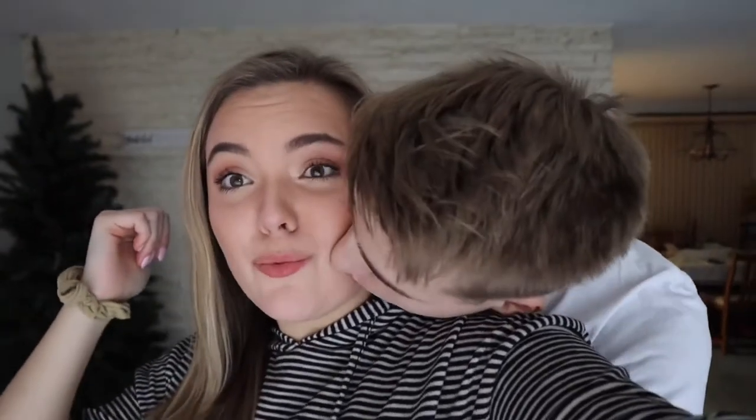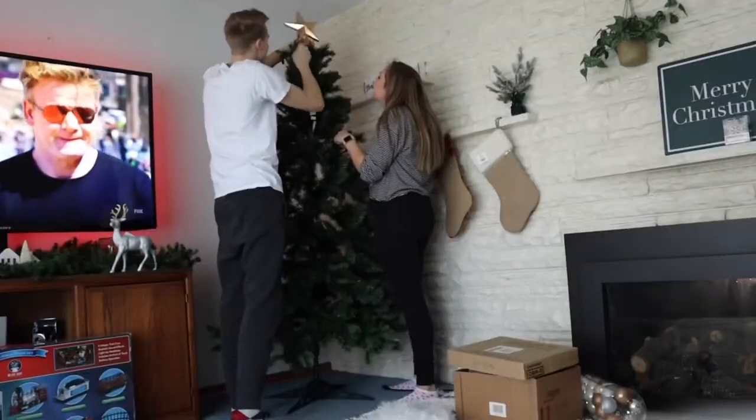A choo-choo train. We got an amazing, really cool looking train from his uncle that we're gonna put under our tree this year. I've always wanted a train under my tree. It'll look awesome. Win for us. We're super excited. So we're gonna get right to that. Enjoy.